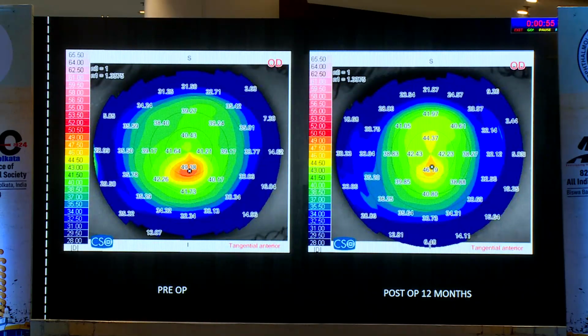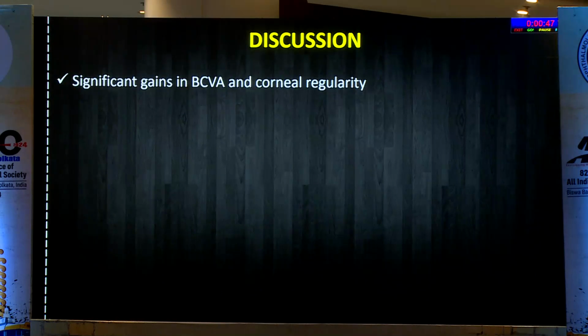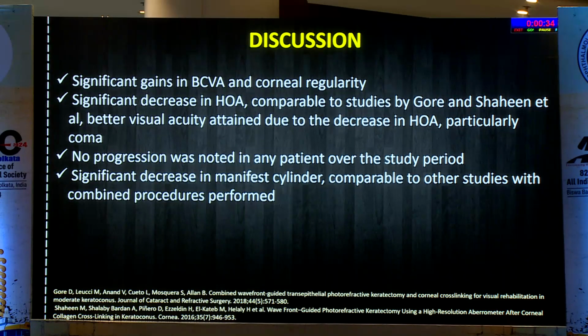So we could see this is the post-op image, and you can compare and see how the corneal surface has been regularized, and the higher order aberrations as well as the coma have come down, so did the trefoil. So in our study, we could see that there was a significant gain in BCVA and corneal regularity, significant decrease in higher order aberrations, and thus a better visual acuity was obtained mainly because of the decrease in coma.